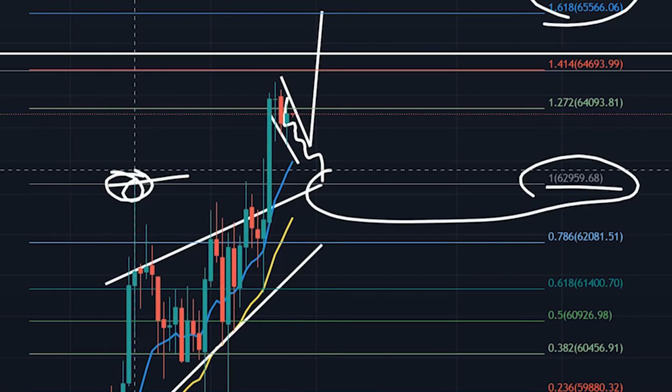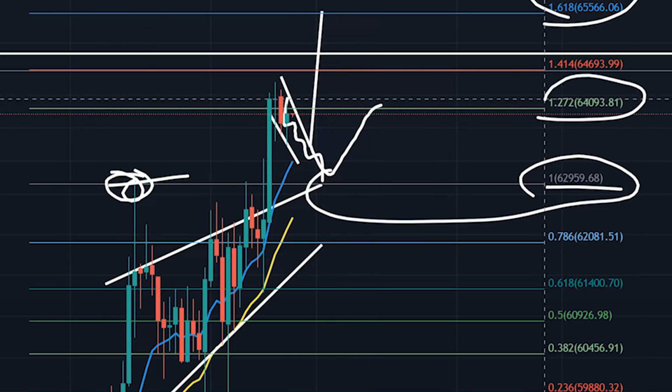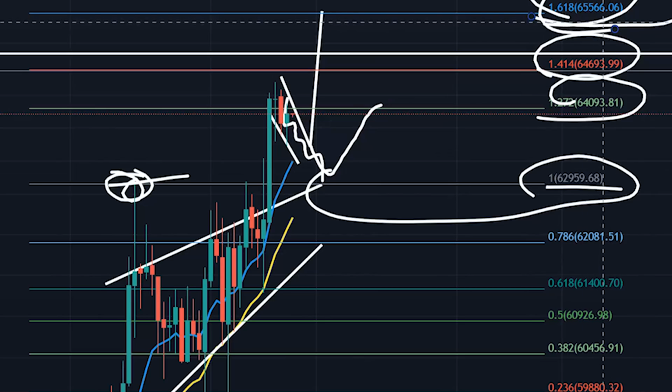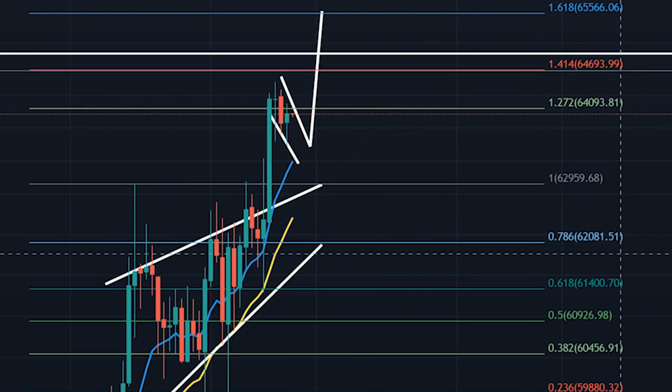62959, which is a previous swing high. From there, level support, momentum, come back up, break the 1272, break the 1414, and then meet our all-time high, the 65556, round about there, isn't it, for Bitcoin. So it's doing everything it needs to for continuation.